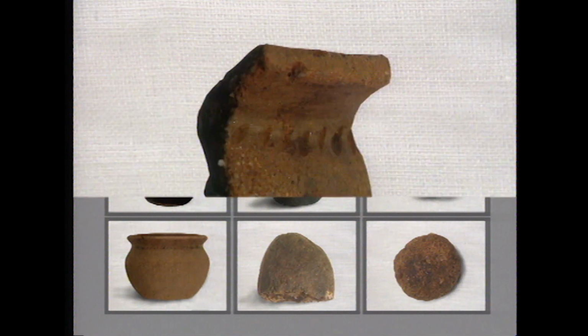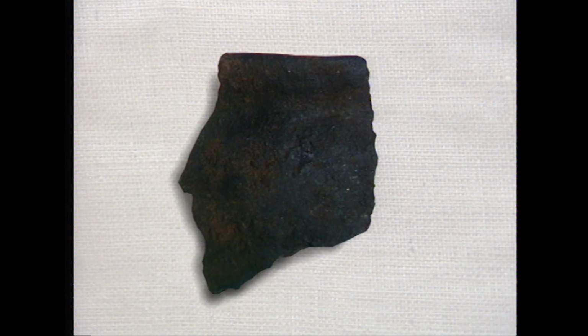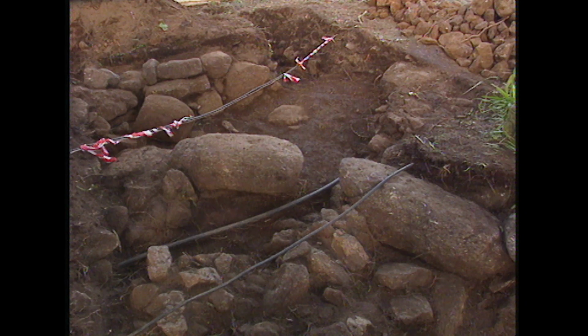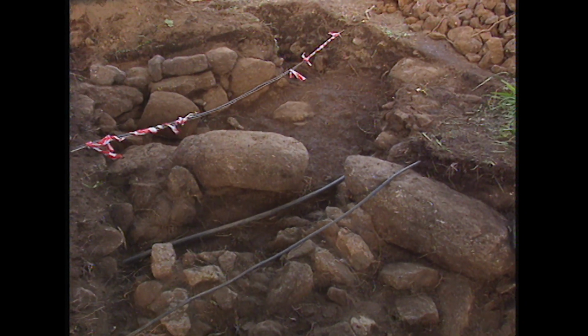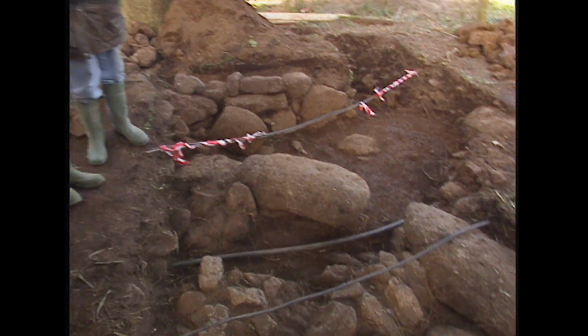But what's most important is that all the pottery is contemporary with the fogou, which tells us that the remains in our trenches existed during the time the fogou was in use. It's amazing. It's like a jigsaw puzzle, isn't it? What can we say about it?